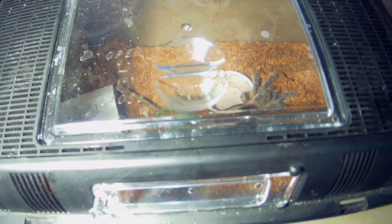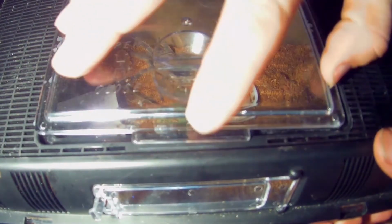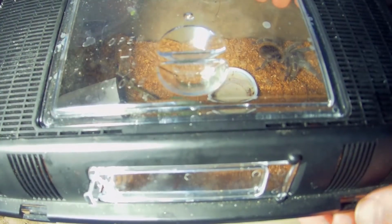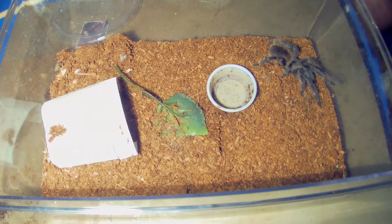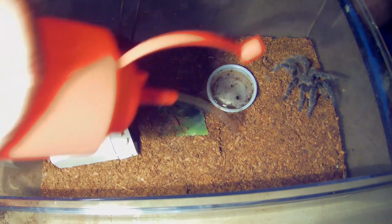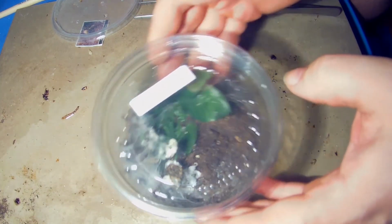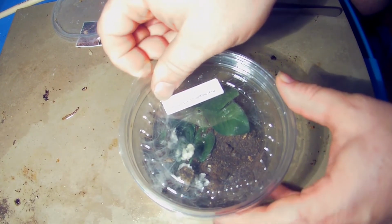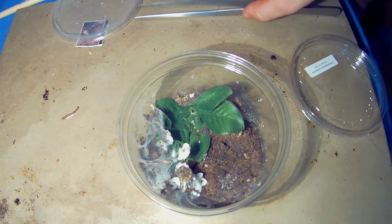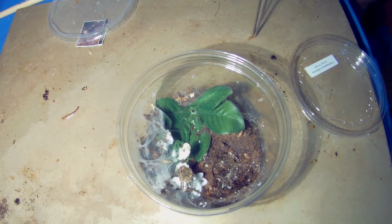What do we got here? That's our difficilis. I'm just going to take the lid off again. She'll eat it. And give her plenty of water. We've almost done one shelf. Yay. Where's Dunkus? Who molted at some point? And they're webbed up to the top. I've seen them out though. I know. You're always throwing that.